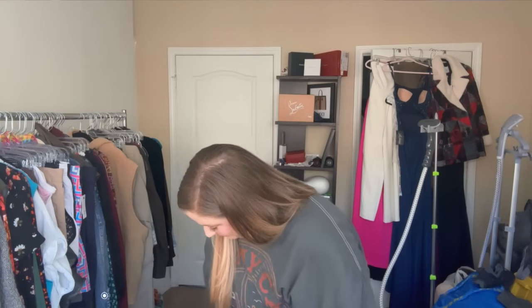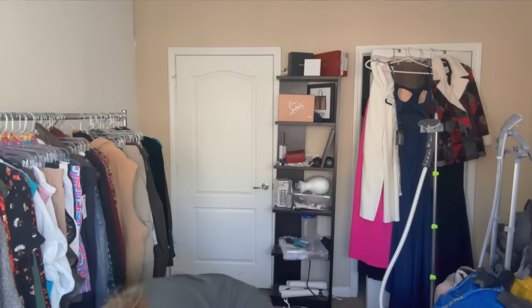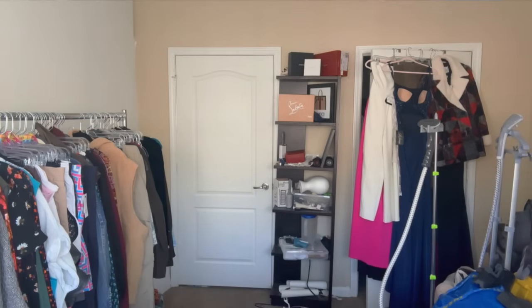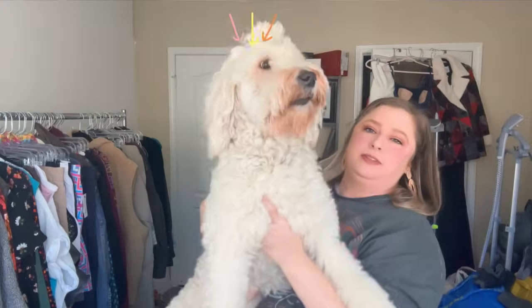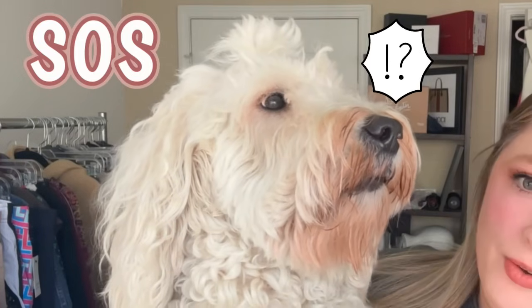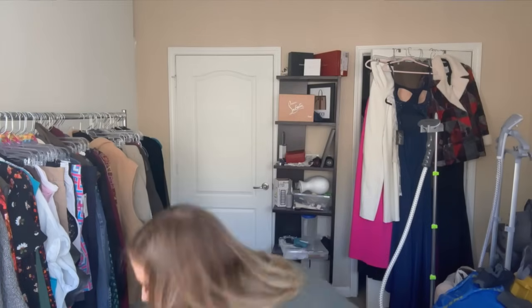Come here. Come on. Ugh. Look at the ponytail. She needs a haircut so bad. She can't see because her hair's so long. So she's sporting a little pony on top, and she hates me. She's literally like, get me down. Oh, it was too cute not to share.